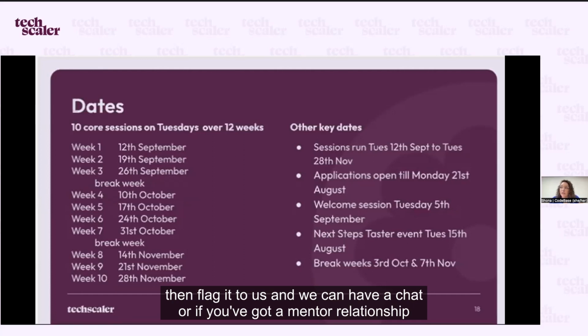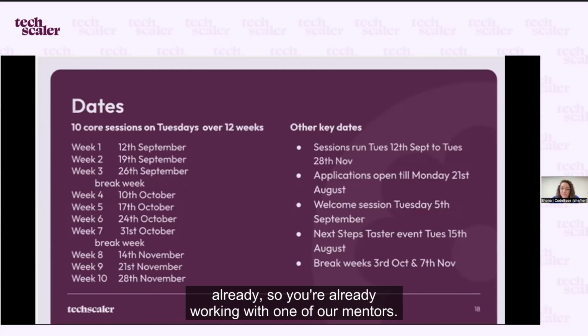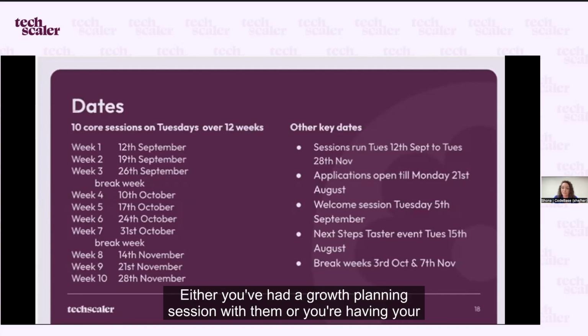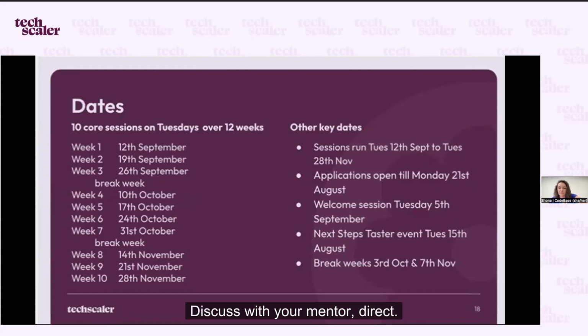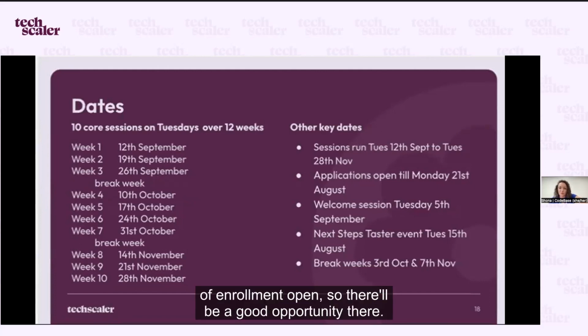Or if you've got a mentor relationship already, so you're already working with one of our mentors, either you've had a growth planning session with them or you're having your quarterly to fortnightly catch-ups with them, discuss with your mentor directly. And we've still got a couple of weeks of enrollments open, so there'll be a good opportunity there.